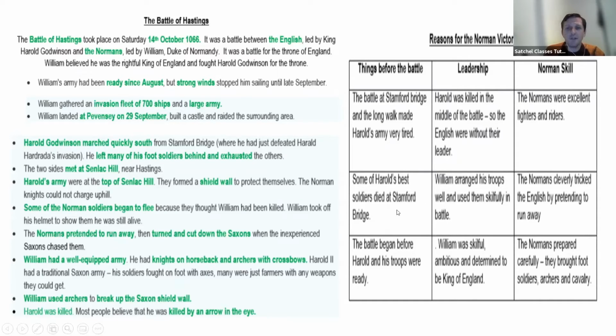Another thing that happened is, of course, they've just fought at Stamford Bridge. They lost a lot of their best soldiers. So not only have we got them fighting against excellent soldiers in the Normans, but they've lost some of their best fighters in the previous battle. Now, William arranged his troops very well. He used them very skillfully, and they used this particular trick, pretending to run away.